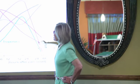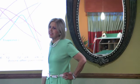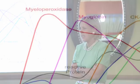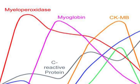Myoglobin is not specific enough, even though it goes up sooner. But look at this enzyme called myeloperoxidase. Myeloperoxidase turns out to be a key. It also is the enzyme that scares the heebie-jeebies out of you. So if you have that enzyme elevated, you can almost be sure that that person is ready for an event. So now you have that 80-year-old who has a risk of heart disease.